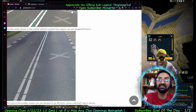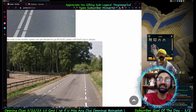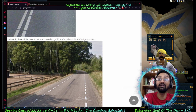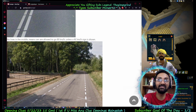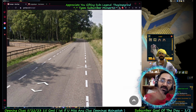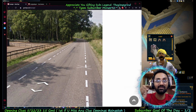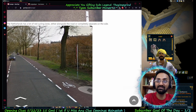Double white stripes in the middle without green lines means cars are allowed to go 80 kilometers per hour. No lines in the middle means cars, not cows, are allowed to go 80 kilometers per hour unless a 60 kilometer per hour sign is shown. Okay. So double white lines, dashed on both sides, are Netherlands. They have a lot of cycling lanes as well.